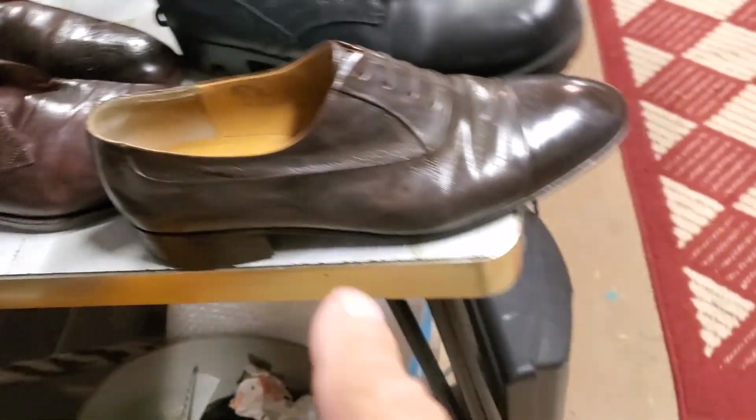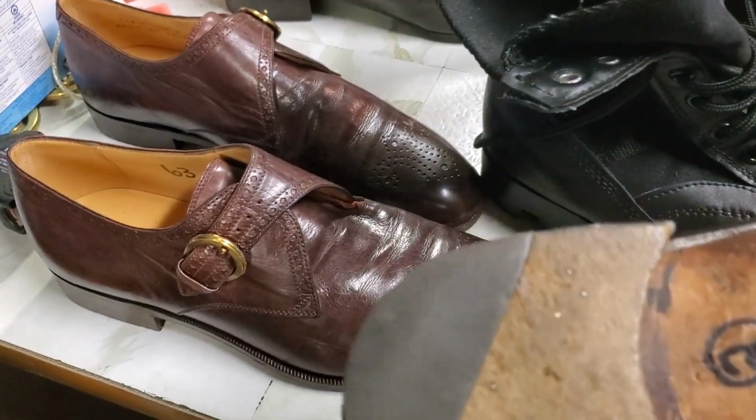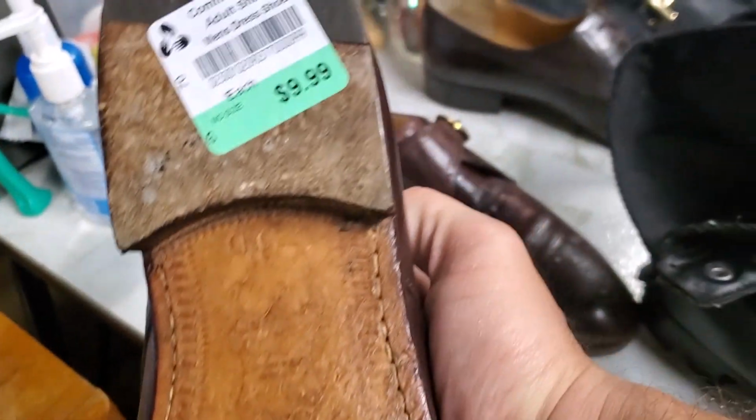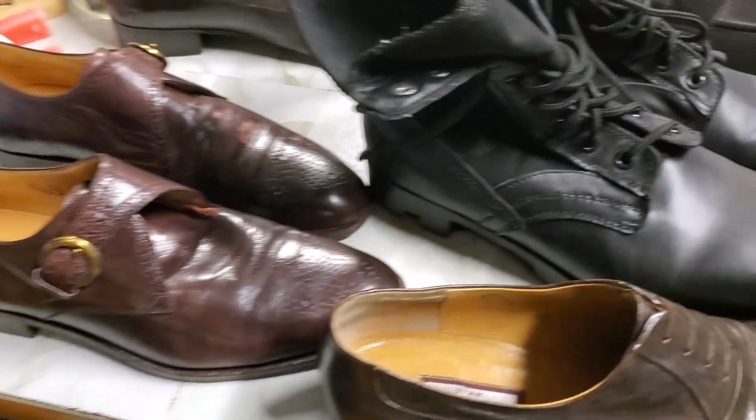They do sell well. This brand I've never heard of before, but I picked these up. They were $7. I think these were $7 too. These were $9. These were $9.99. But I picked them up because I know I can get 40 or more for them.